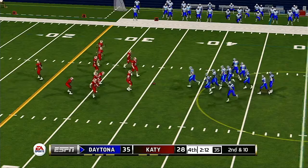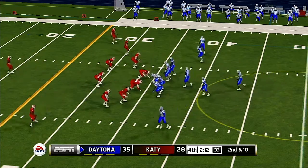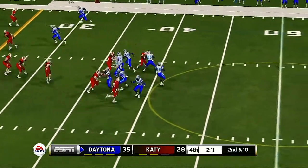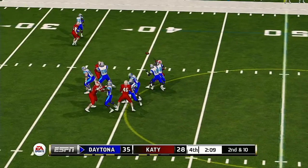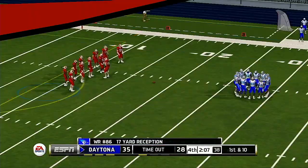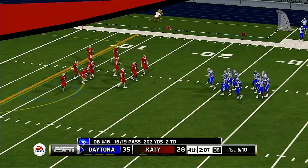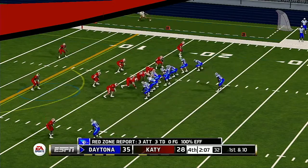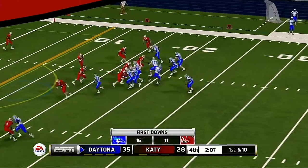From the 35-yard line. 2nd down. Makes the catch and gets out of bounds. Excellent job by this young quarterback of making the defense pay for bringing both outside linebackers. That's composure right there.